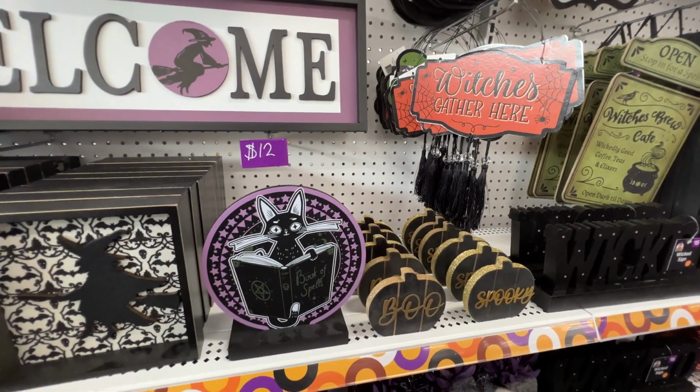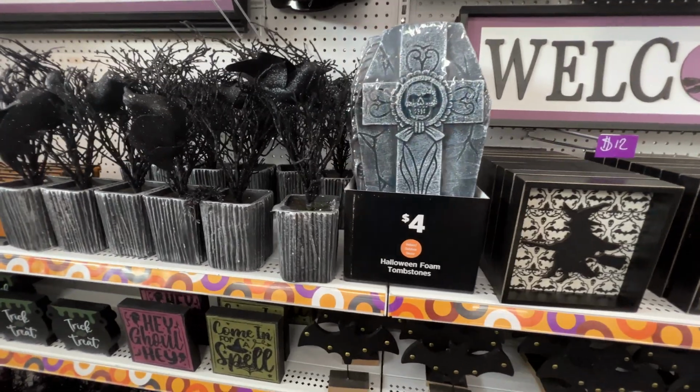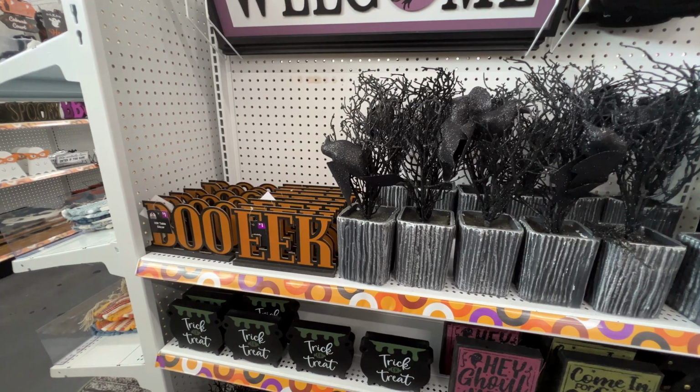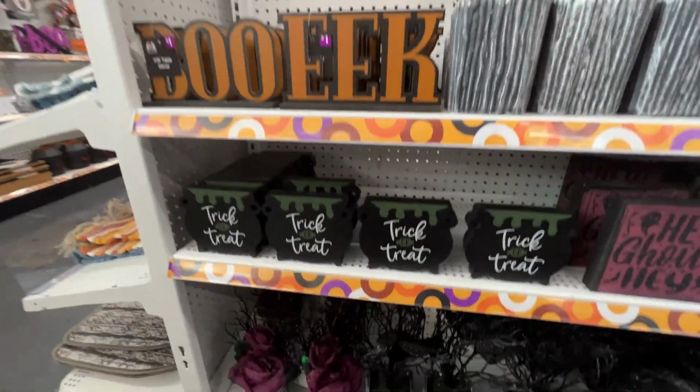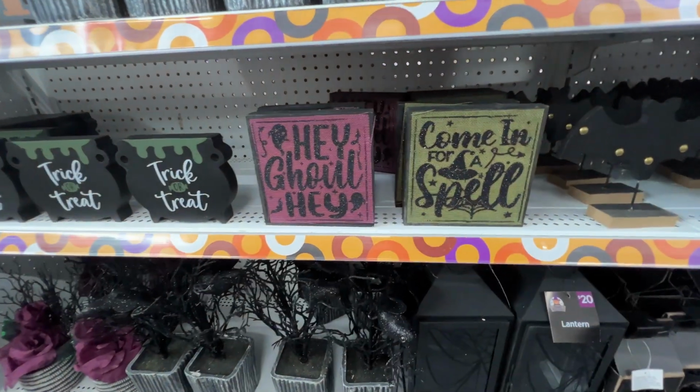But some of the things, like, oh, is that a $12 sign? Oh, geez, no. Okay. Actually, look, $4 for a tiny little tombstone. That's outrageous. I don't care how clean and nice the store is. That's just wrong.